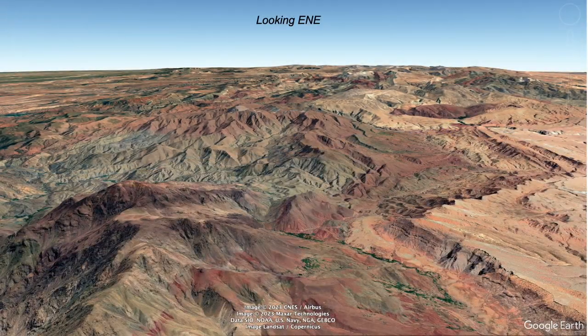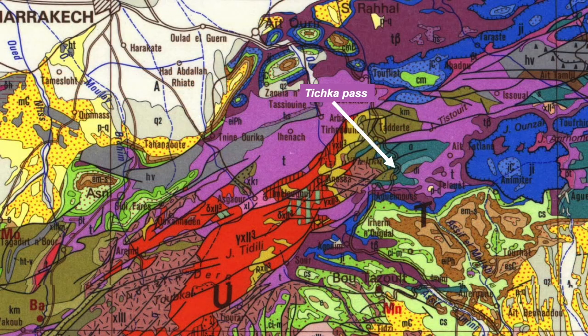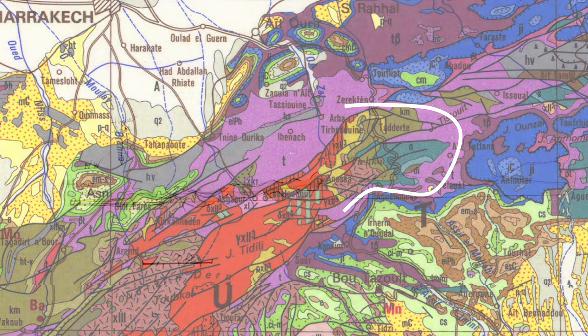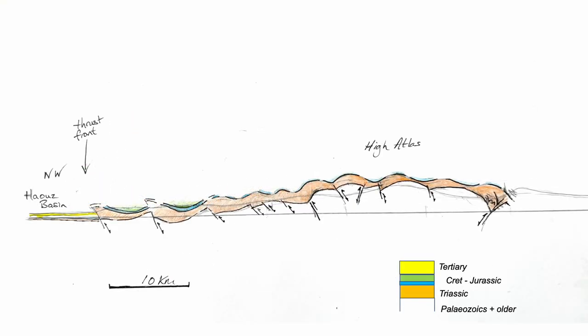This structure is, on a large scale, visible on Google Earth, with the base of Triassic rocks tracing out a large, broadly anticlinal structure. And this is borne out on the geological map. The anticline is also an antiform that plunges off towards the northeast. So this can be summarised on our cross-section.